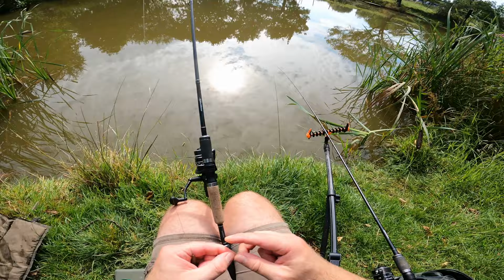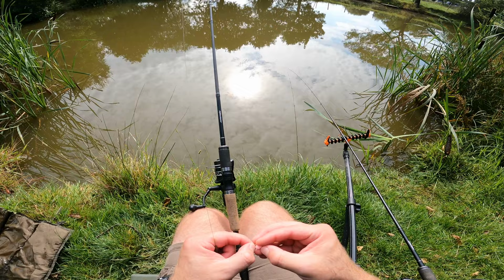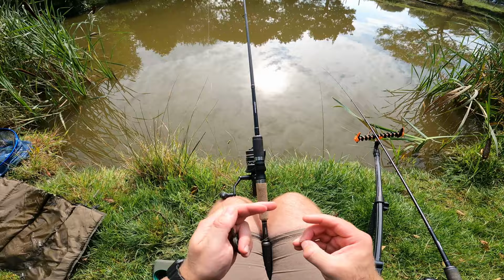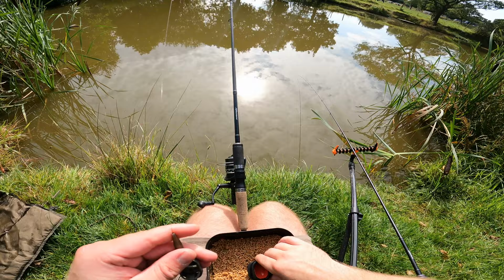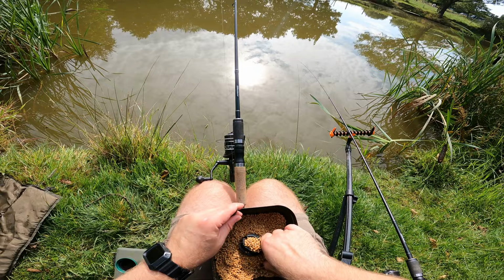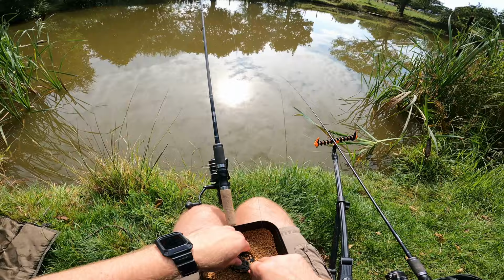Just check my main line, because like I said, it got caught on this here. I've had that a couple of times on them Guru rests. But still a good rod rest. Hook point's still sharp. So far, the method feed is winning over the bomb. I've not had a knock on the bomb. Really, with a bomb, what we should be doing is pinging pellets over the top of it, and that's how you get the best out of a bomb, but obviously we're not allowed to ping loads of pellets out here, so I can't do that. Which is a shame.